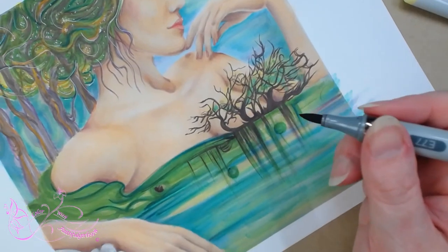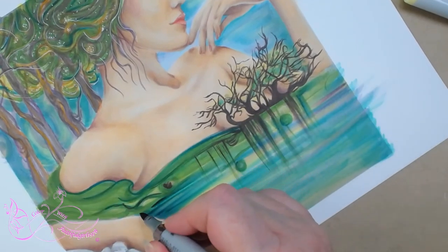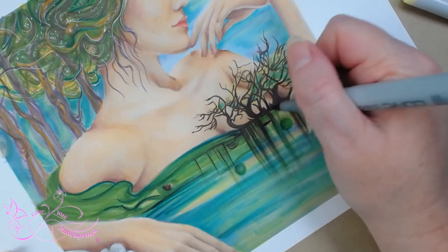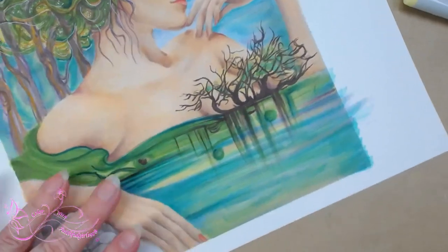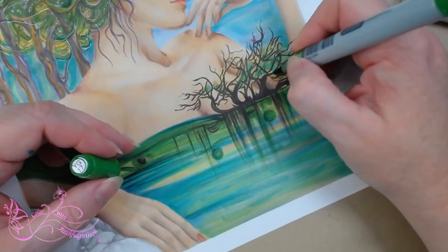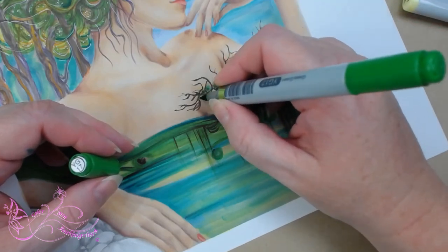Nice. So add a bit of that YG17 down in here. Now I filled out that little tree area. I'm just going to go and dab in some more green.